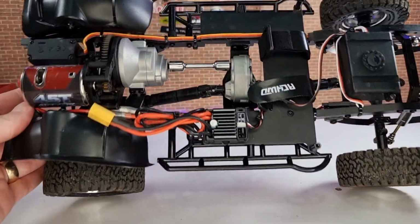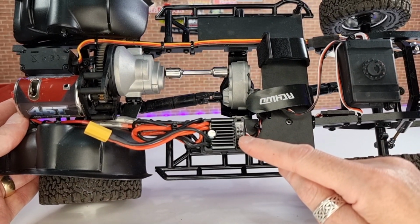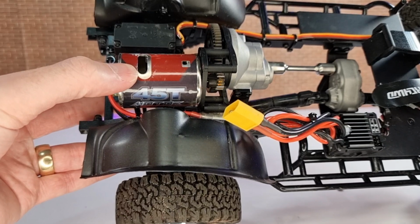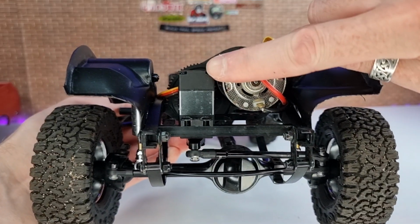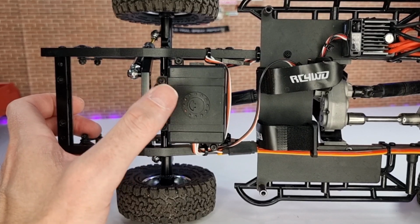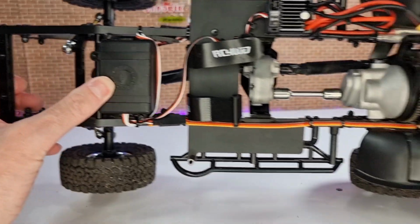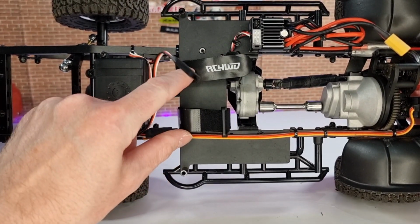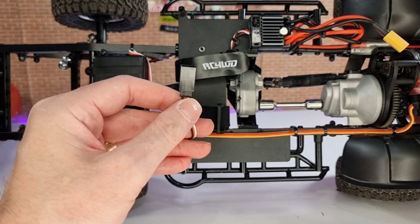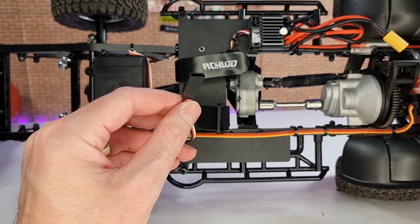So on the chassis, electronics-wise, you've got the Outcry 3 waterproof ESC, a 540 45-turn brushed motor, the Twister high torque metal gear steering servo, and then just in the back under here is the receiver in the receiver box. It does include the battery straps as well, you just have to fit them yourself. You've got a connector for the LED lights, because it does have LED lights on the front and the rear, as well as the side markers.